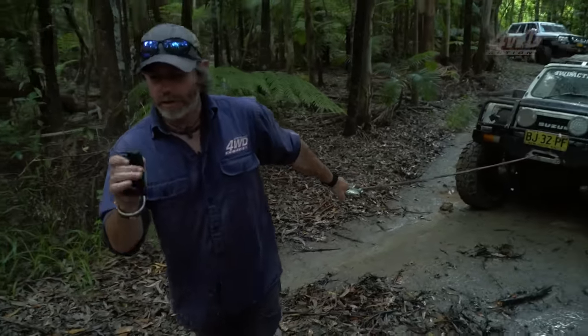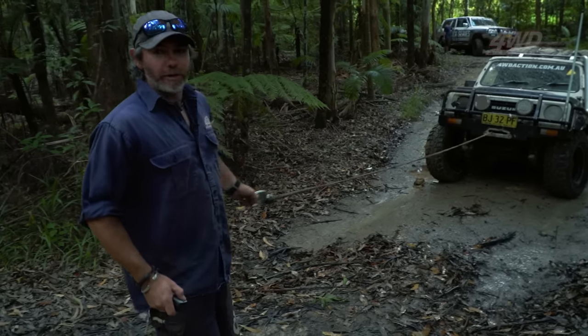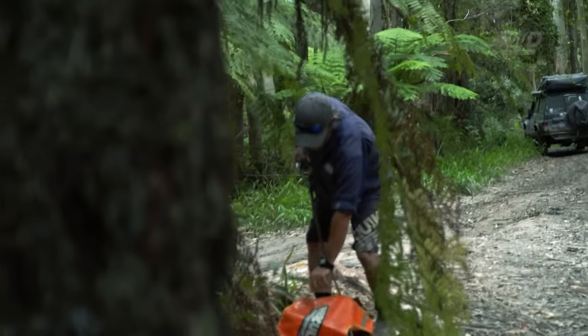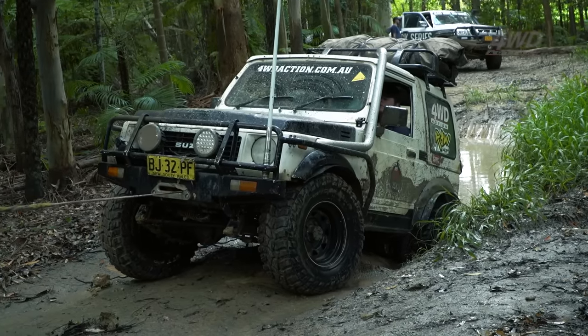I love these little winch controllers. When they first came out, I thought they were a bit of a gimmick, but they're not. They work extremely well. It means that I can run the entire winch without having to worry about that cable running out. It doesn't take much to move the Zook.